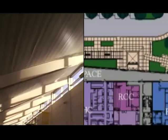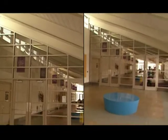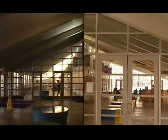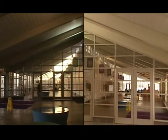This space, although it's visually one space, is interrupted by a glass wall because the Park District and the private providers actually have different hours of operation. It's a very large glass wall which doesn't interrupt your view.